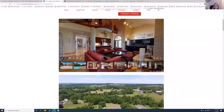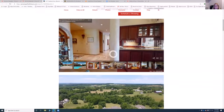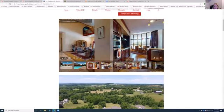Oh, look at that. Oh, there's the kitchen. I want to go see the kitchen. So you click over here and it zooms you into the kitchen.